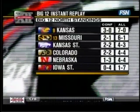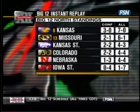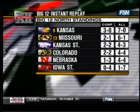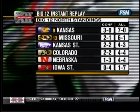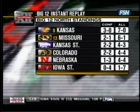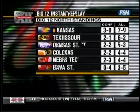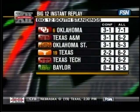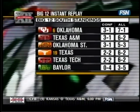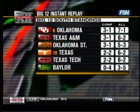And so the Big 12 standings look like this. In the North, it's Kansas on top with that undefeated record in conference and overall. Missouri follows closely, having just lost to Oklahoma a week ago. Kansas State falls to 2-2 in the conference and is tied with Colorado. Then come Nebraska and the winless Cyclones of Iowa State. In the South, it's Oklahoma and Oklahoma State, knotted at the top with a 3-1 record. Then it's Texas A&M. Texas and Texas Tech are tied at 2-2 in conference play, and Baylor is bringing up the rear.